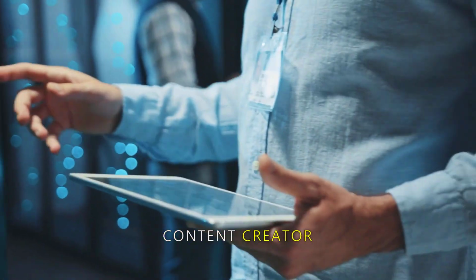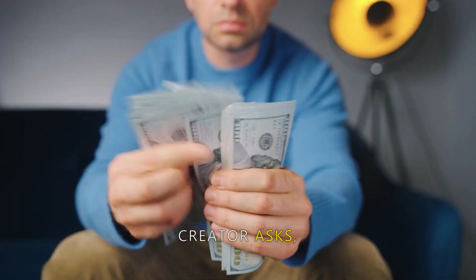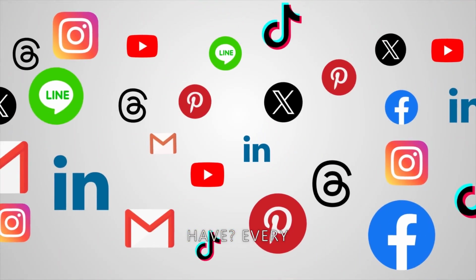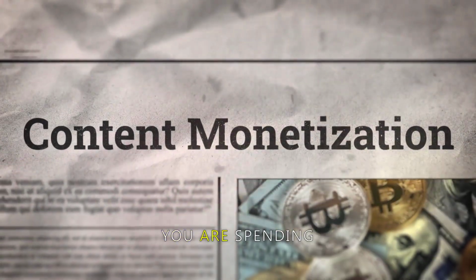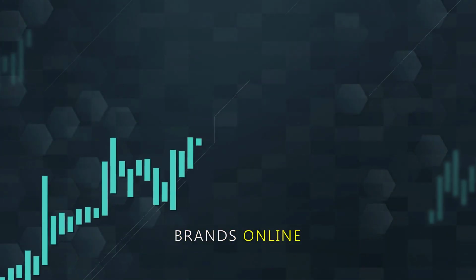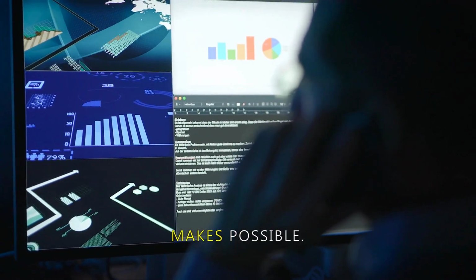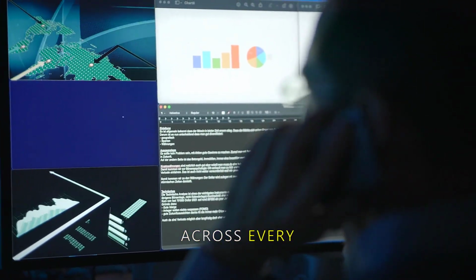Stop thinking like a content creator and start thinking like a content investor. A content creator asks, "What do I post today?" A content investor asks, "How do I multiply what I already have?" Every time you start from scratch, you are leaving momentum on the table. You are spending energy you could be compounding. The most successful brands online are not creating more. They are extracting more from what already exists. That is exactly what Pictory makes possible. One strong script becomes a full content ecosystem across every platform.